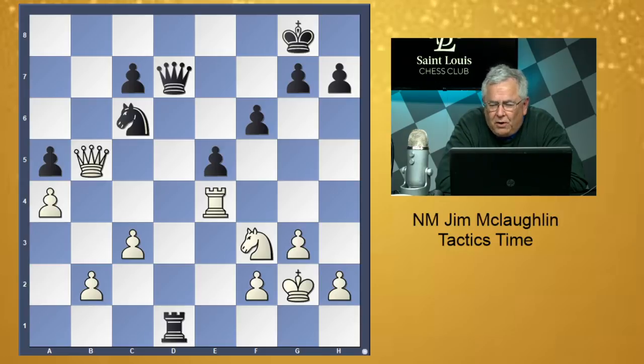So the one thing about these combinations tonight, they all follow a theme. And the theme tonight is interference. And what that means in chess is Black is able to defend the position in the starting position because his pieces and pawns defend key weaknesses or key pieces that are being attacked. However, White can at some point make a move that cuts the defensive diagonal, row or file, the communication between Black pieces, allowing White to pull off a winning combination.